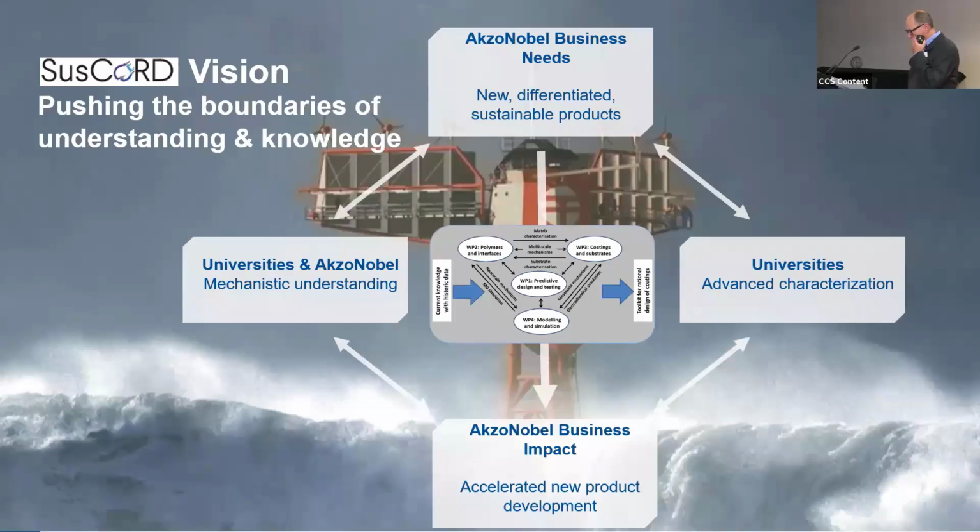So what's SusCoRD's vision? This is a slide about pushing the boundaries of understanding and knowledge. This is what SusCoRD's doing for us. AkzoNobel has its business needs. In order to meet the grow and deliver strategy, we want new, differentiated, sustainable products. And through the universities in SusCoRD, we've got advanced characterization with Akzo, and universities have got mechanistic understanding. It's all interconnected. And this understanding and knowledge feeds back into AkzoNobel and leads, hopefully, to accelerated product development, new product development.